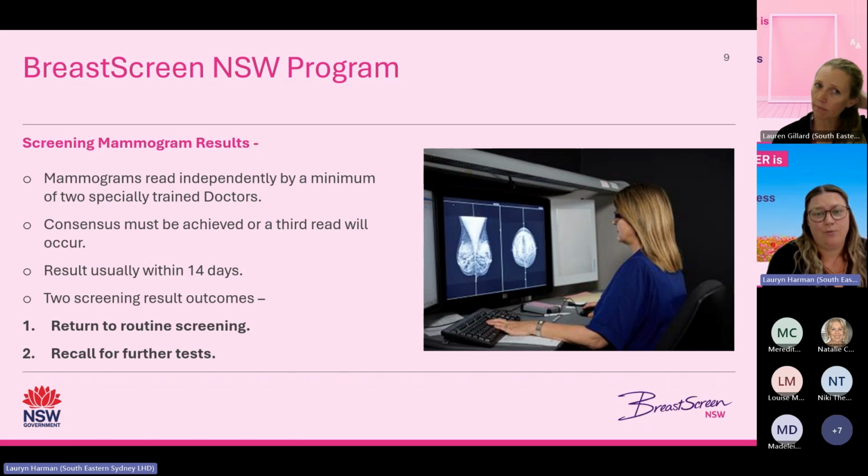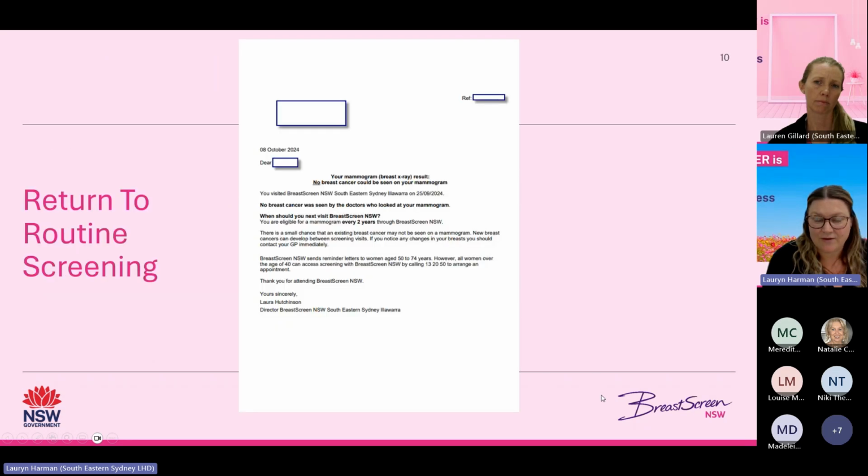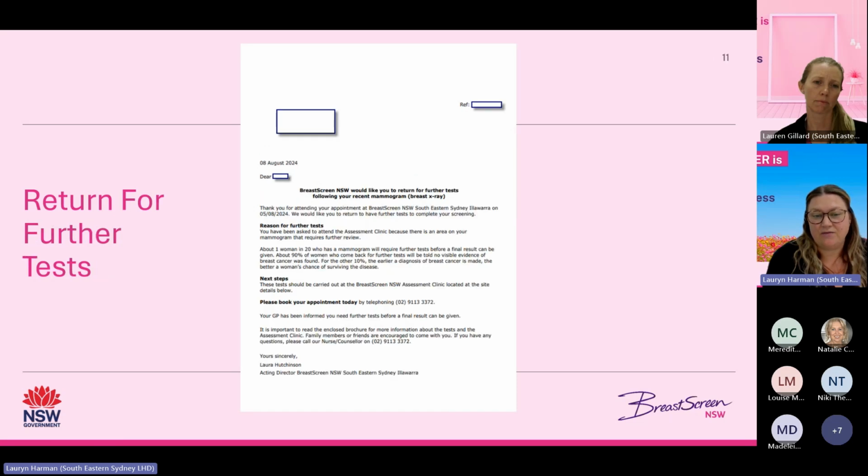Results are typically available within 14 days, and there are 2 main result outcomes that can be given. The first result outcome is that the client can return to routine rescreening as no evidence of breast cancer has been found. And our second screening result outcome requires that the client return to an assessment clinic for further tests.